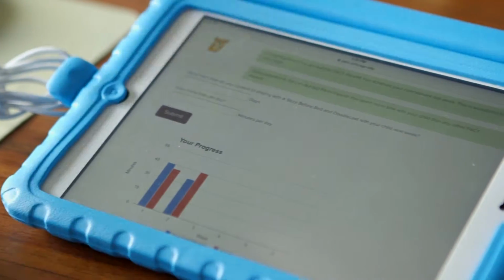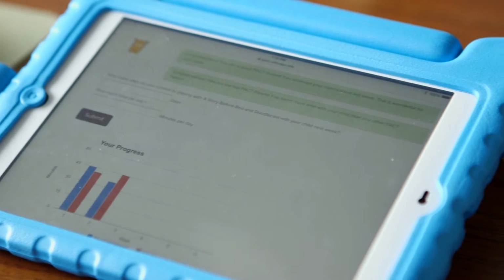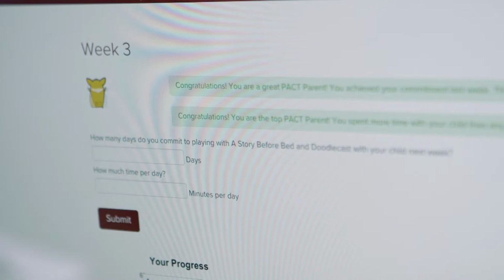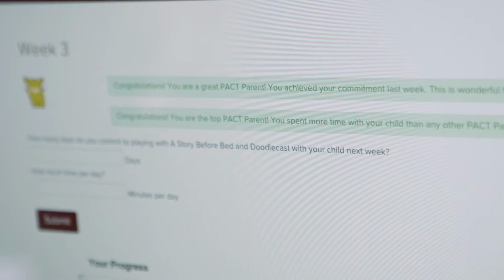The first one is goal setting, in which a parent sets how much time they'd like to commit. The second one is feedback on their goals, how much time they actually spent. The third one is text message reminders that are sent throughout the week. And the final one is a social rewards component, in which the participants know who read the most that week.